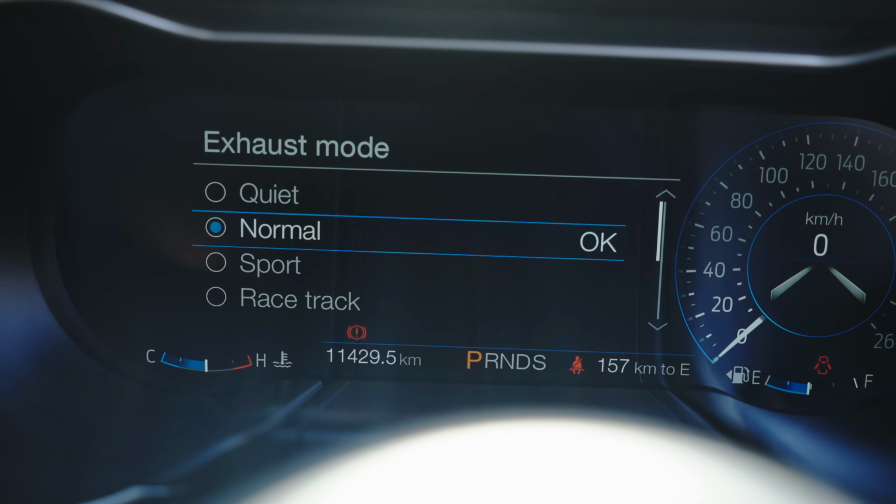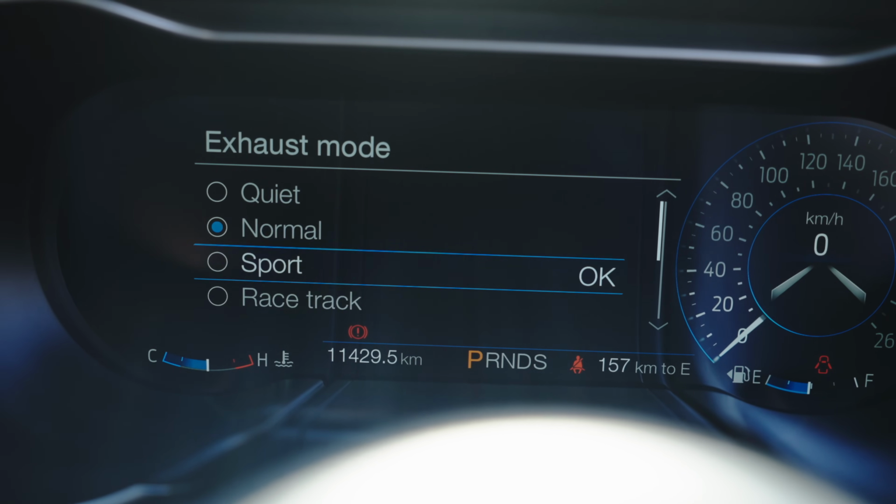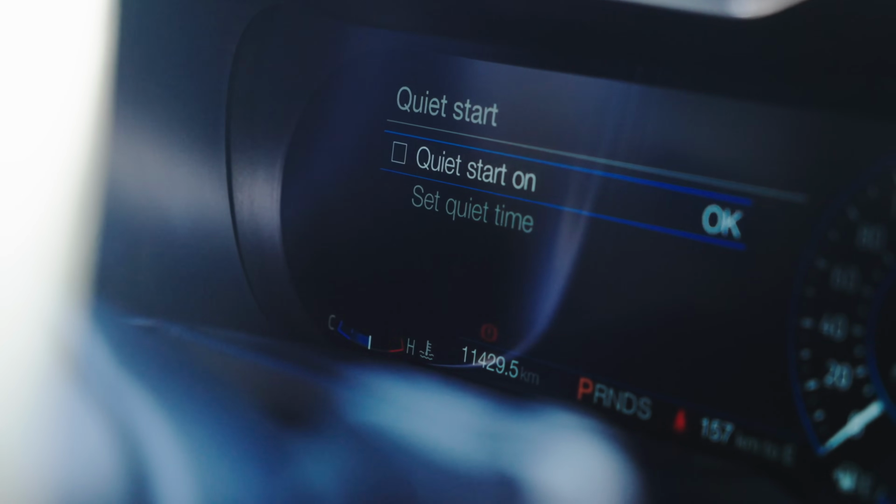So if you live in a complex and you don't want to annoy your neighbors, before you start the car, you can put it in quiet mode, and then you won't get that startup. But if you don't do that, then the normal startup is wonderfully loud and bassy. Love it.